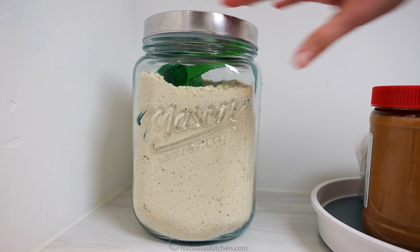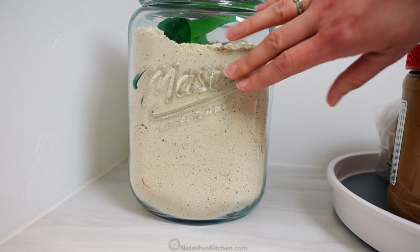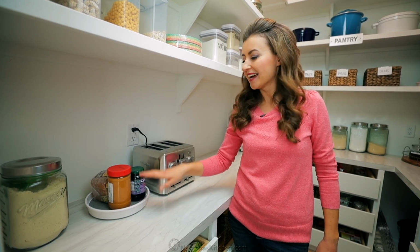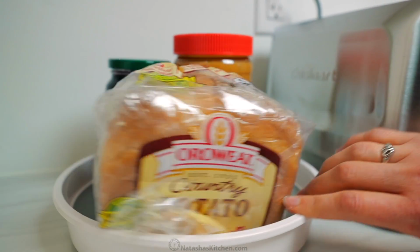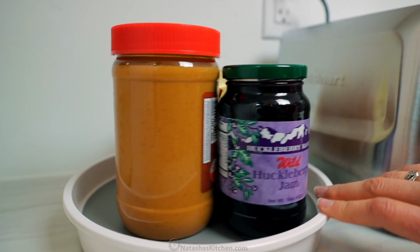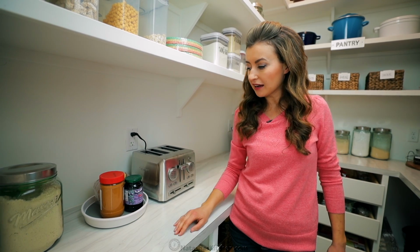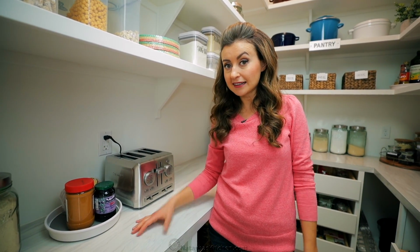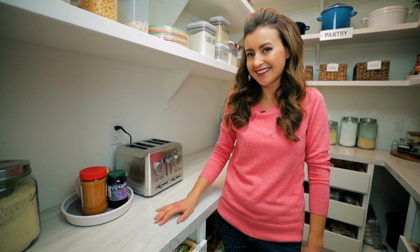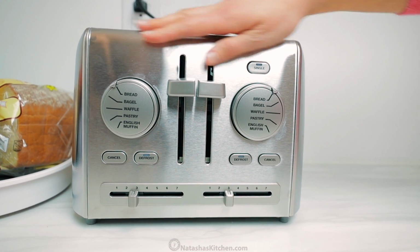We start out with my husband's protein powder jar, every day almost. And then I love Anna's idea from Home Aligned to put in a little sandwich station. How cute is this? And because of this, I kid you not, I eat peanut butter and jelly sandwiches all the time now. Is that a good thing? I don't know. Right next to the toaster, super convenient.